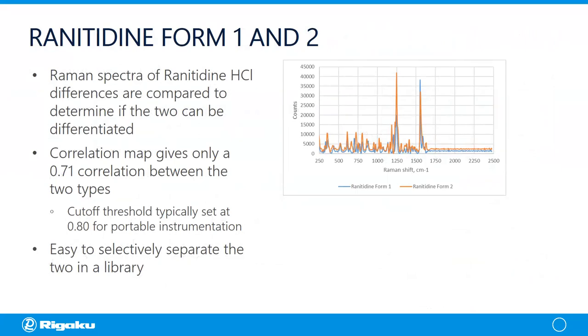Now, we want to be able to differentiate these two, so we first see if we can viably differentiate between the two forms by looking at the spectra and also by doing other types of off-instrument analysis. We did a correlation map between these two types, and we found that there was only a 0.71 correlation between them. So it's theoretically possible to set a cutoff threshold. Our instrument typically sets it by default at 0.8, and that will allow you to differentiate the two types. So number one, as part of raw material ID and prior to a formulation process, we can screen the materials at the line and verify that we are using the correct polymorph form.